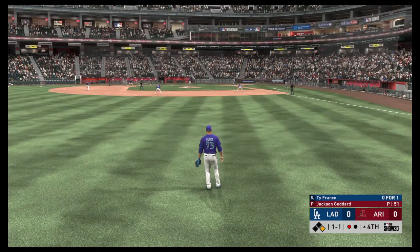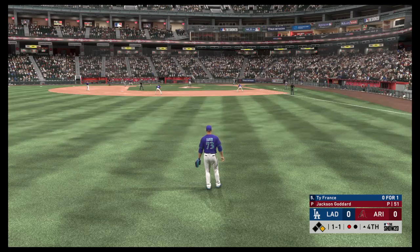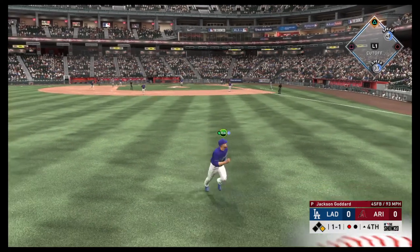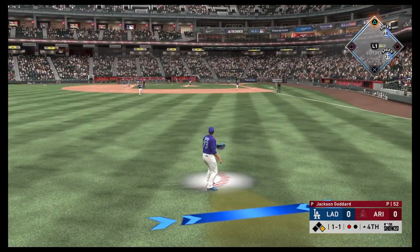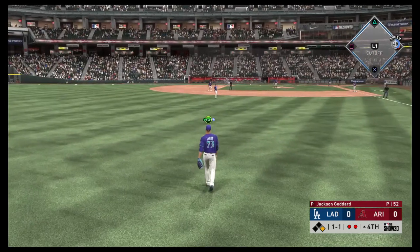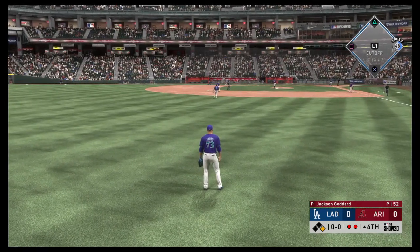So stepping in, Ty France. He's 0 for 1 thus far. The 1-1 pitch is skied in the air to straightaway left. James is there to put it away, and the runner will be forced to retreat back to first.